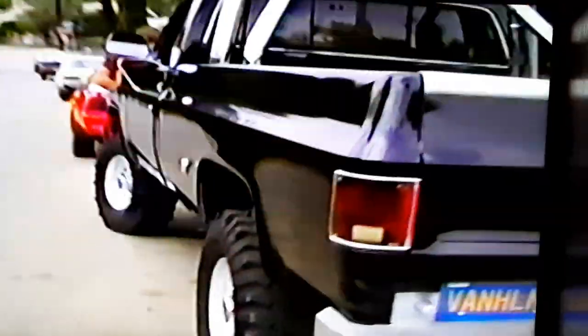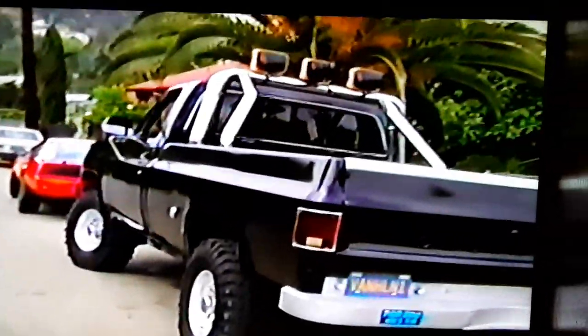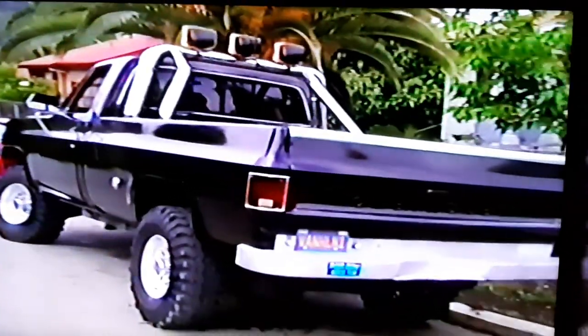So we got back to his work, and he goes, but I'll tell you what, I'll go ahead and trade. So I thought, okay, I'll take it. I'll swap you. So I swapped the guy. See the license plate? Van Halen 1. So I swapped the guy, took the Corvette home. It was black. The Corvette needed everything.